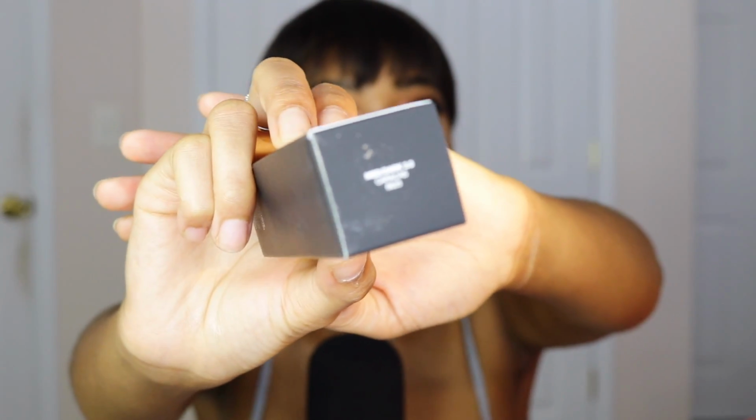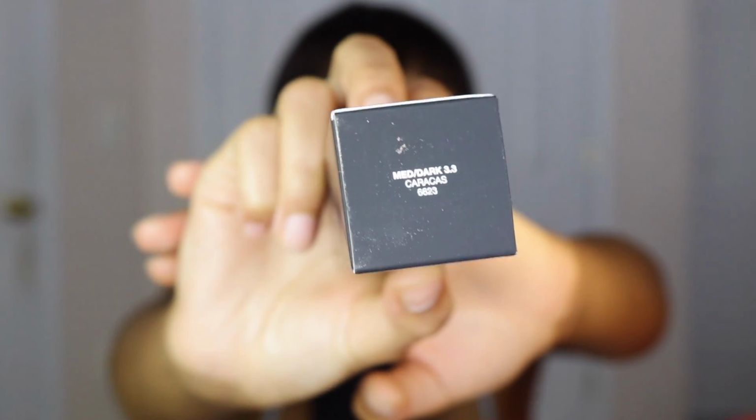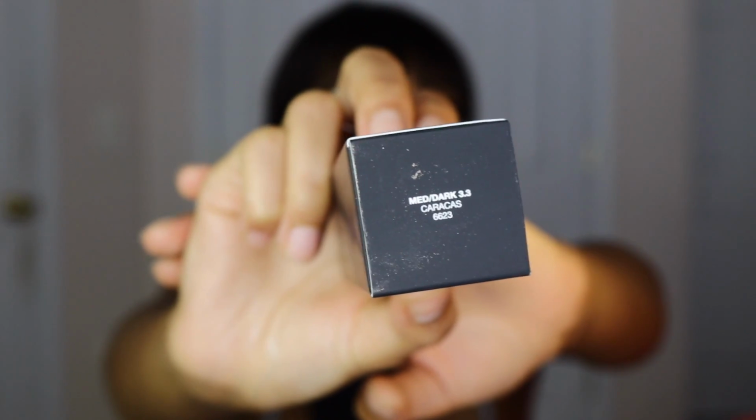This foundation makes your skin look so good. It's a beautiful color coverage. It is the Natural Radiant Longwear Foundation, and I am in the shade Caracas. I like the way it sounds, Caracas. If it were funky. I am in the shade Caracas.